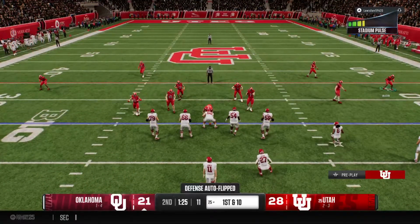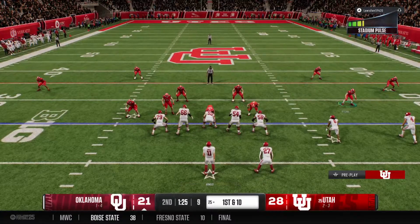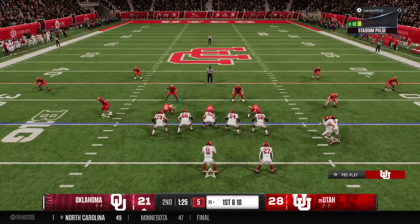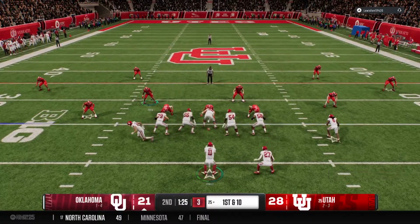The Sooner offense returns to the field. This has been a spectacular offensive showcase so far, David. This has been unbelievable. The fireworks have been amazing. This is modern offense now.